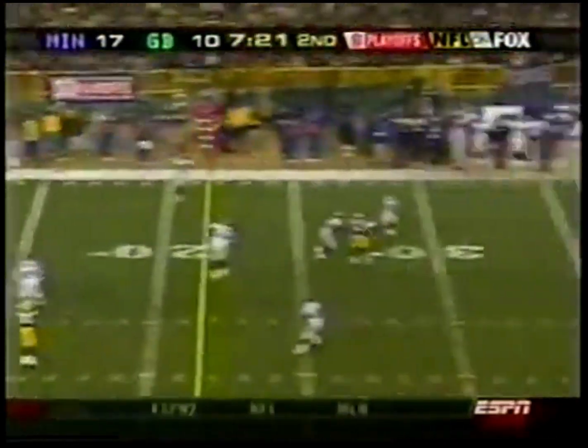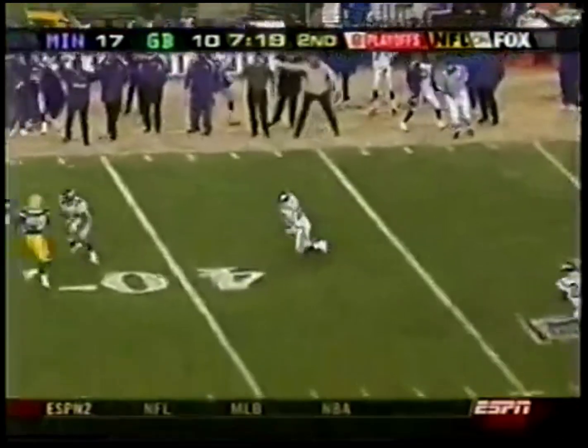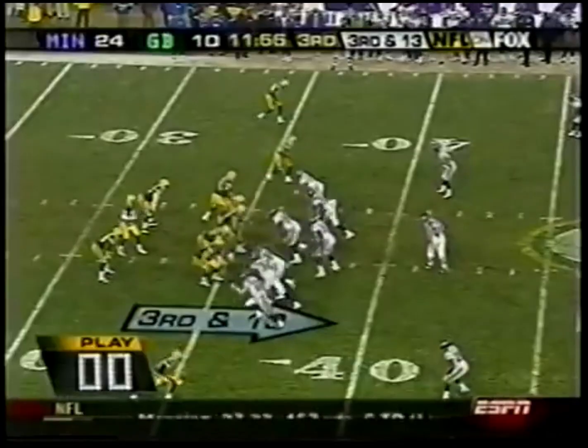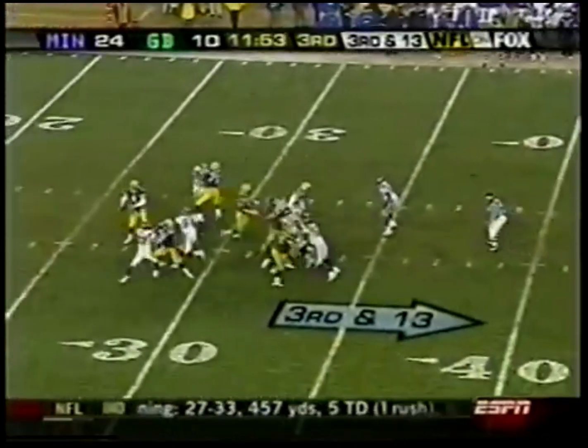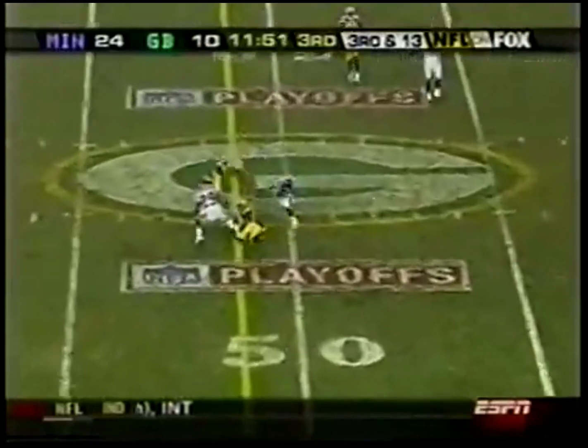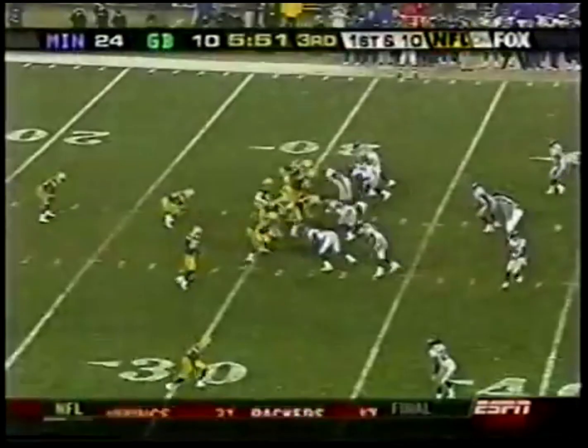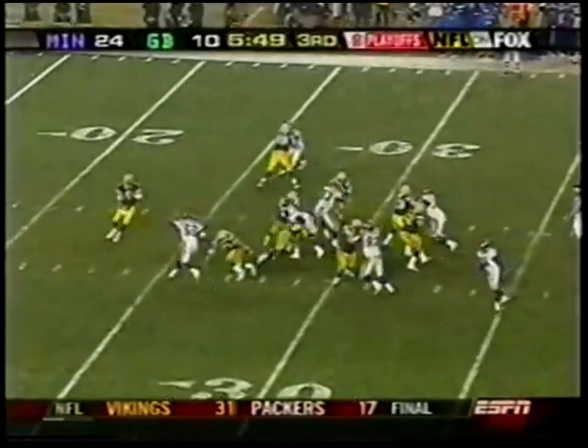17-10 Vikings later in the second. Favre again. Intercepted again. This time by Brian Russell. And Brett, third quarter pack, 3rd and 13 from the 36. Favre's pass batted up, picked off by Ralph Brown. Brett's 3rd pick of the game. And Fred, you remember Brett once threw 6 interceptions in a playoff game.